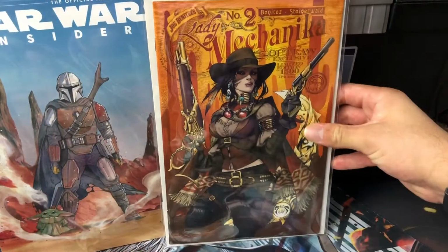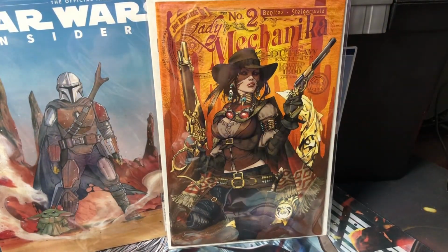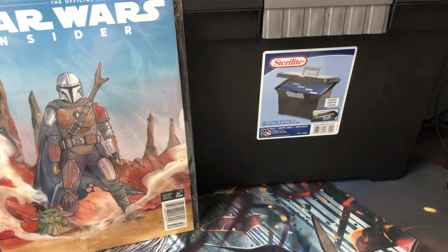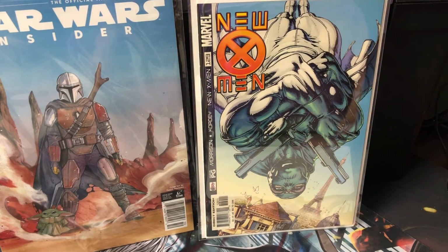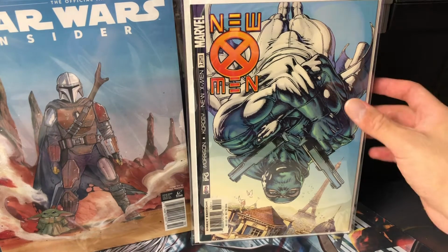Next up, we have Lady Mechanica issue #2. This is the Outlaw exclusive, limited to 1,500 copies. I think that's the first series as well. Next up, New X-Men issue 129. It's the first cover appearance of our boy Phantom X, one of my newer favorite characters.